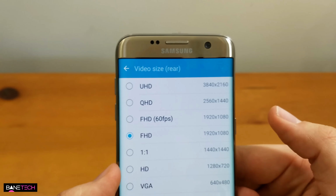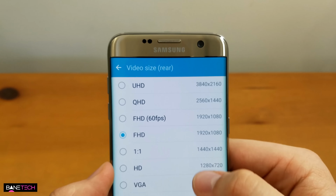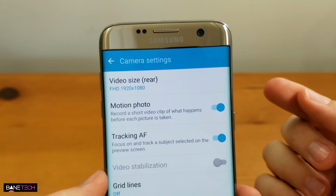I'm shooting in 4K right now using the other Galaxy S7 Edge. Motion photo is that competitive feature that iPhones have now, to where it kind of takes a short video clip before and after a photo so you can kind of get the whole moment. Tracking autofocus is a pretty cool feature. It basically follows a subject around.